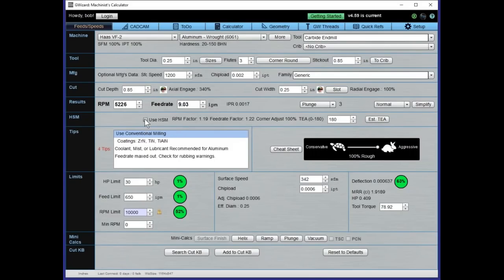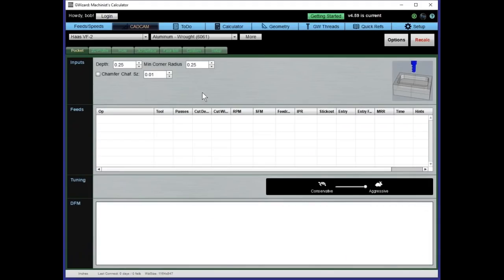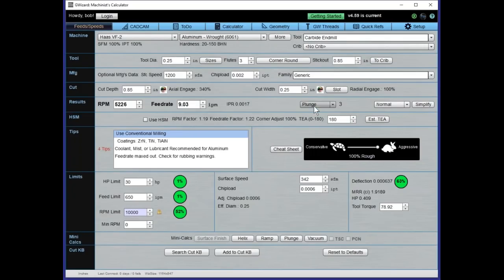HSM, we talked about it. Just click the button based on your cut width. GWizard will figure out what's your tool engagement angle and what are the various adjustment factors to the feeds and speeds. By the way, this is another important reason to use CAD/CAM wizards. When you're running HSM in CAD/CAM, that's really a function of your roughing strategy. It really makes a huge difference what cut width you choose.